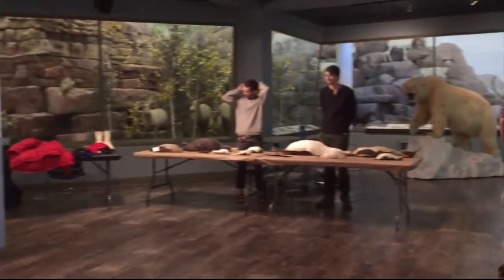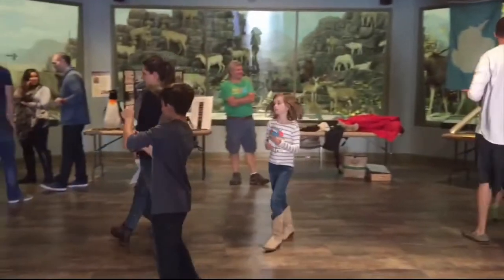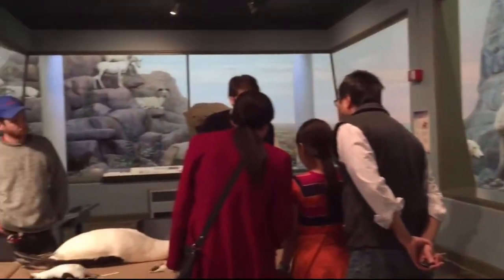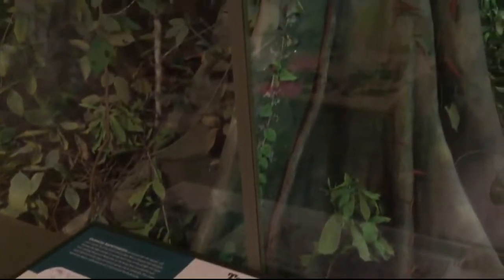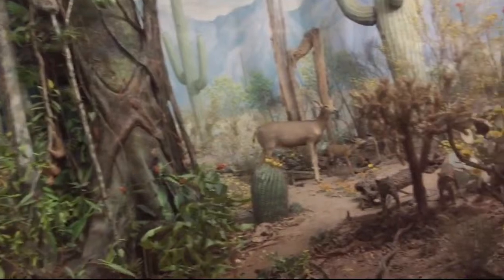When we first walked in, directly in front of us was a display of realistic models of different environments on planet Earth, stretching from one wall to another. We first visited the Arctic tundra where we learned about the wildlife, for example the life-size model of a polar bear. Next, we visited the rainforest exhibit. We learned that half of all known plant and animal species on Earth are found in rainforests.